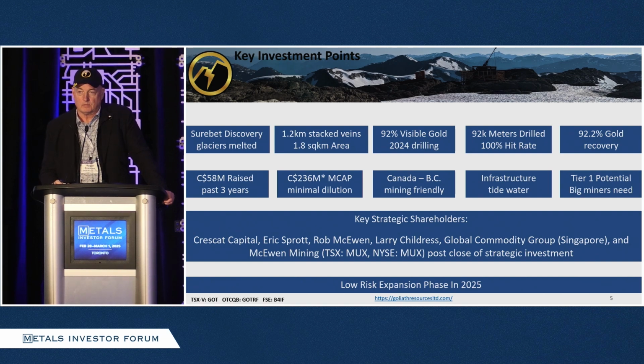So it's quite large, and we still don't know how big it is. Every year we drill the system, the bigger it gets. A lot of these new discoveries, as you all know, start out real big, and the more you drill, the smaller they get. We're the inverse of that. Again, the more we drill, the bigger this gets. New zones every year. We did complete a successful drill program in 2024.